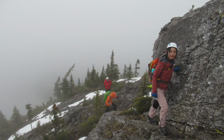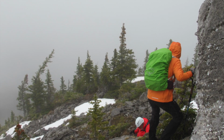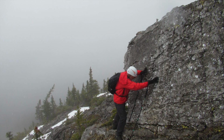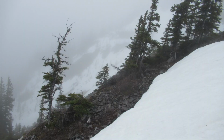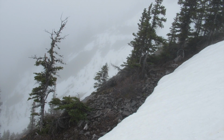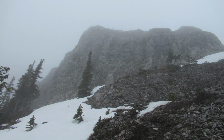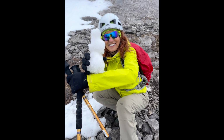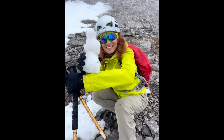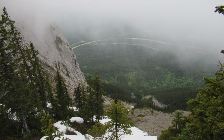Some people were very tired, almost totally exhausted, so the group decision was that we should turn back and start our descent despite not achieving the top of the mountain. That's our last look onto Mount Perdrix. We are still 69 meters below the top. Basia made her iconic snowman at this stage, and we started our descent back towards the parking lot.